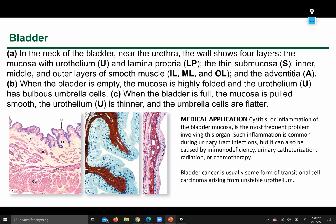And it can be caused by a variety of things. So catheterization is the most common nosocomial cause, nosocomial meaning hospital acquired. But immunodeficiency is another one. So people who take anti-rejection drugs due to organ transplants are at an increased risk for cystitis, as well as people who have poorly managed HIV. And then radiation or chemotherapy as well.